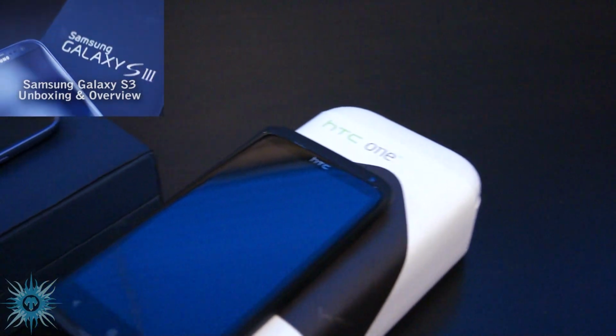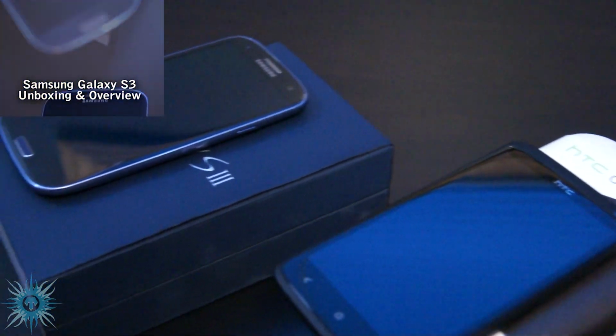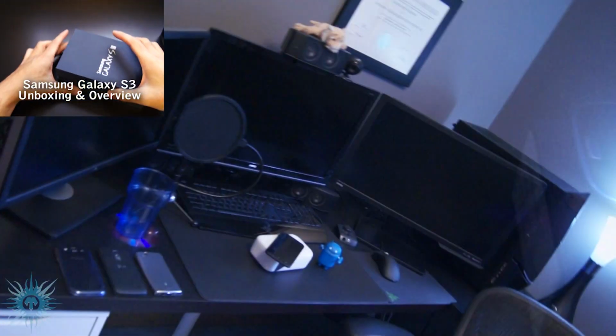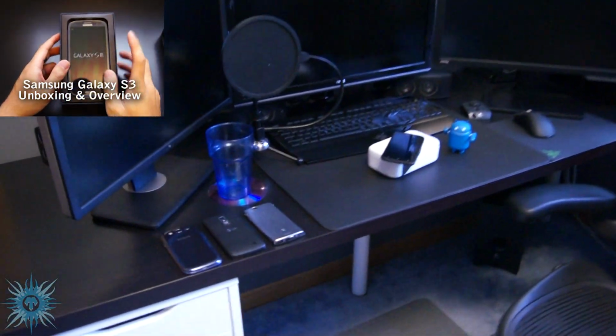I got to compare it to my current daily driver, the Samsung Galaxy S3, which to date is probably the most successful Android phone ever. So keep an eye out for future comparison videos.